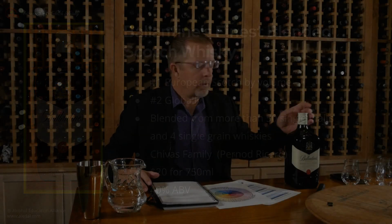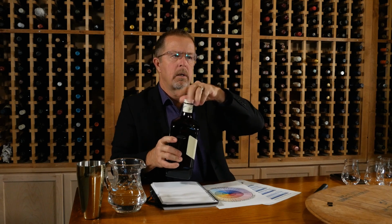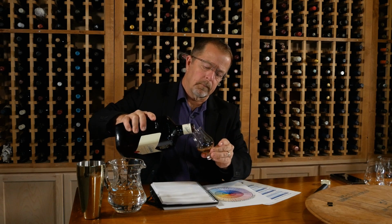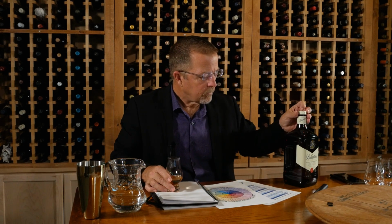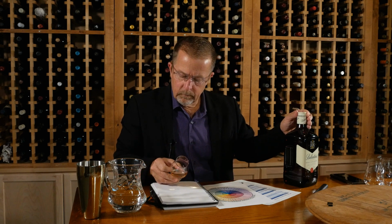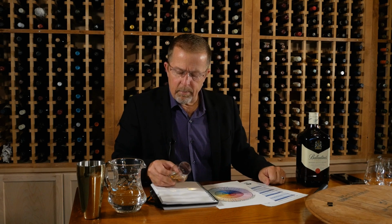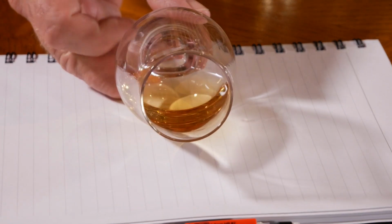I'll make it hot if I need to. All right, now Ballantine's Finest Blended Scotch. It's a pale to medium gold, tending to a little bit of amber in there as well.